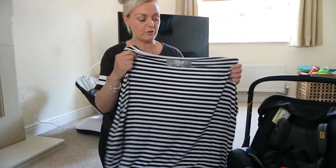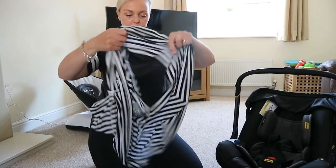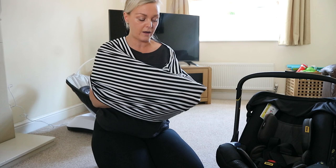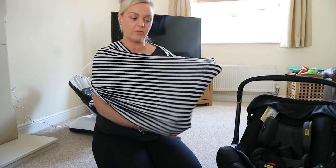Basically this can be used for a breastfeeding cover. You put this over your head and you put it over like that, have your baby underneath. Or if you're bottle feeding as well and it's sunny, you can have your baby under and it shelters the baby from the sun.